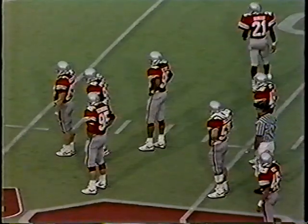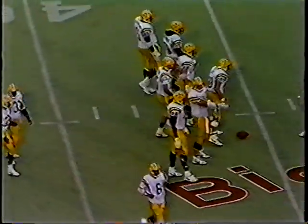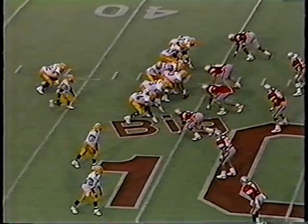Vincent Clark has entered the Ohio State secondary. Buckeyes employ the nickel. Another situation. Hodson has gone to the tight end. Hodson shoots it too high. It's deflected and caught. Racing down the sideline is Alvin Lee. He goes in.